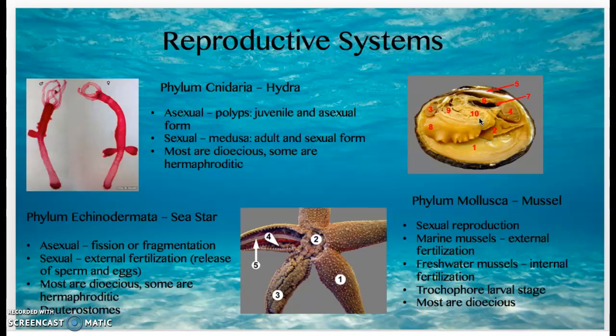And then next, I'm going to be going over the phylum Echinodermata. These sea stars are purely marine animals. They reproduce sexually and asexually. In sexual reproduction, external fertilization occurs in the water. So the gonads, which are shown at number 4 on the dissection, are housed in the arms and produce gametes to be released into the water. So the males and females release sperm and eggs into the environment.